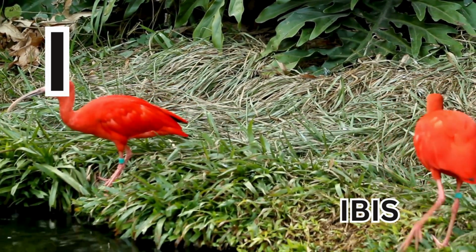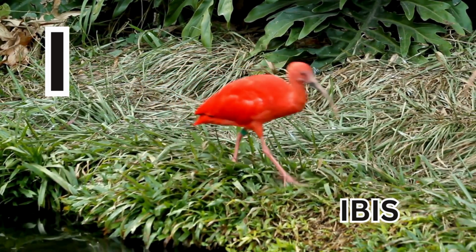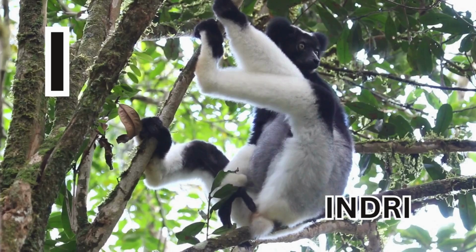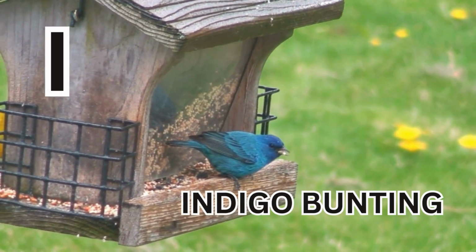I is for ibis. Ibis. I is for indri. Indri. I is for indigo bunting.